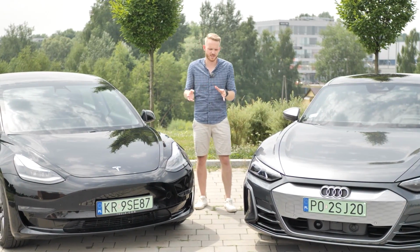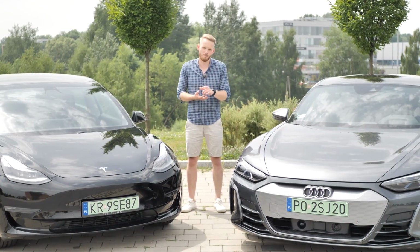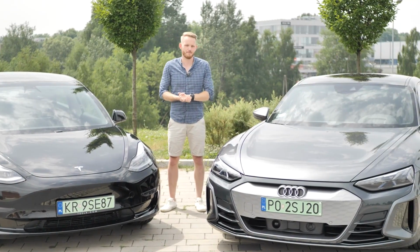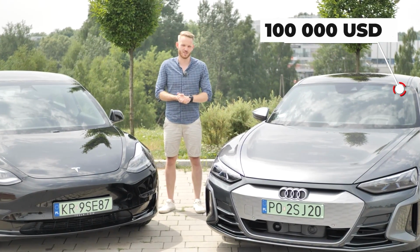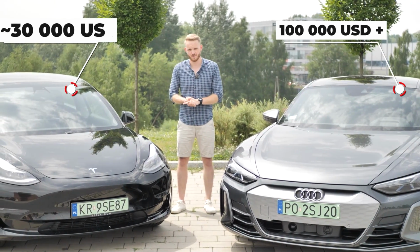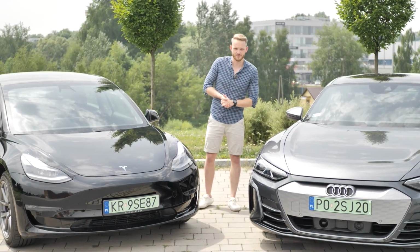These cars are not only different on the outside, but of course inside. So it is worth showing how they are made, what materials are used, how everything is fitted. But look at it through a certain prism. This particular Audi costs little over 100,000 USD, and this particular Tesla is less than 30,000 USD. And only after this information, I invite you to the interior.